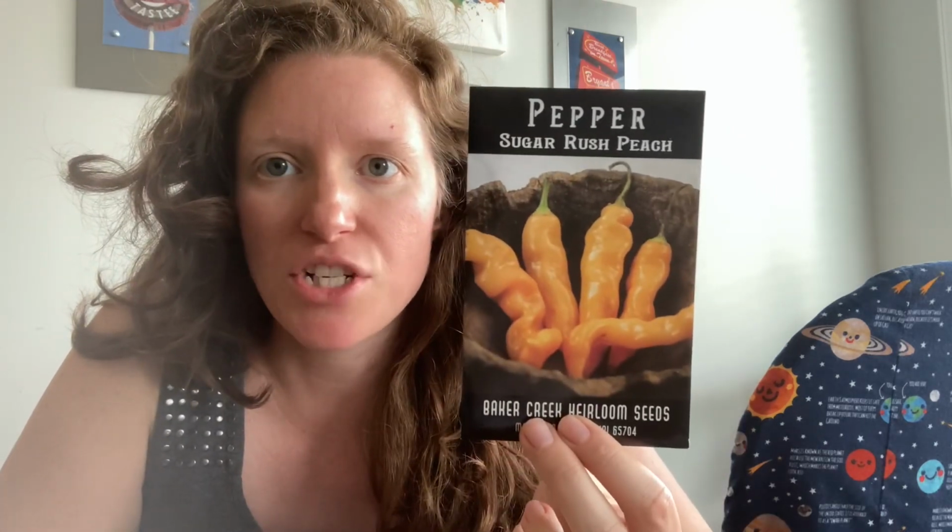The habanada, this one's my favorite, highly recommend. The flavor is very tropical. Sometimes it even tastes like a peach pepper, so good. The Buena Mulata, this is a spicy purple pepper that we use for hot sauce. And Sugar Rush Peach for hot sauce, very hot. It might be the hottest one we grow.